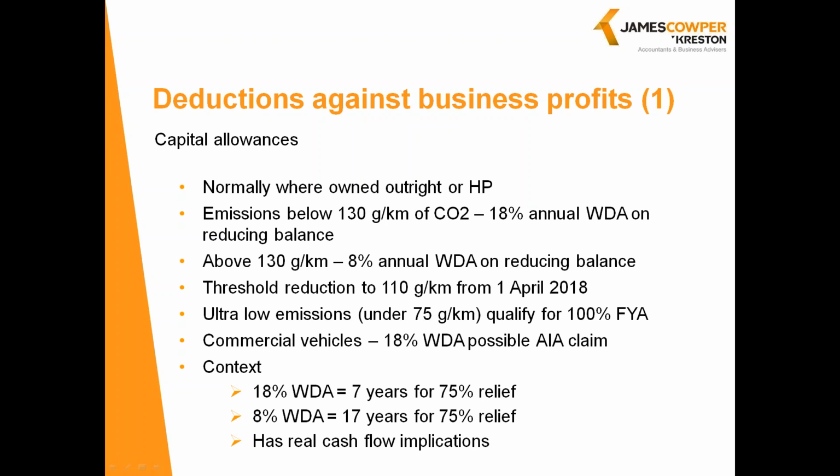So you're going to be getting much slower capital allowances. It's also worth noting that that 130 gram threshold is set to be reduced from the 1st of April next year to 110 grams per kilometre. Quite a lot of the more efficient diesel cars and indeed petrol cars will now be below that 110 grams per kilometre threshold. But just be aware of that change if you're thinking about buying cars either side of that change.